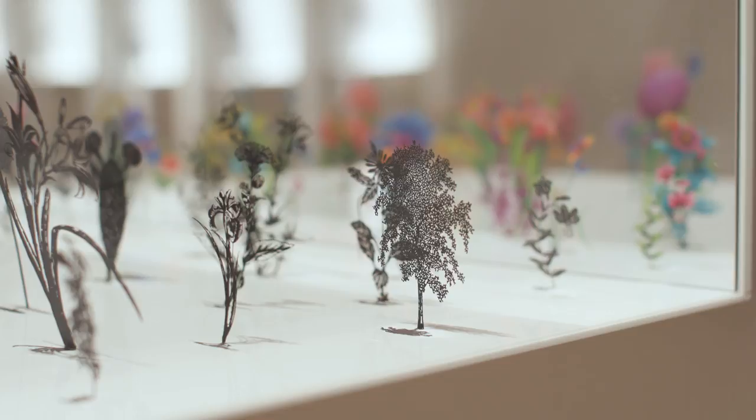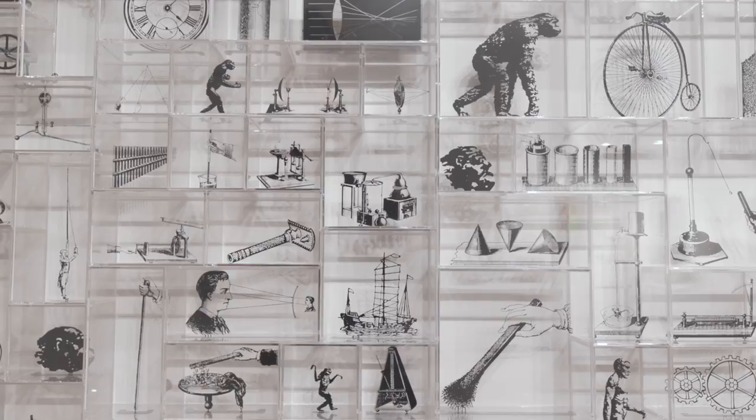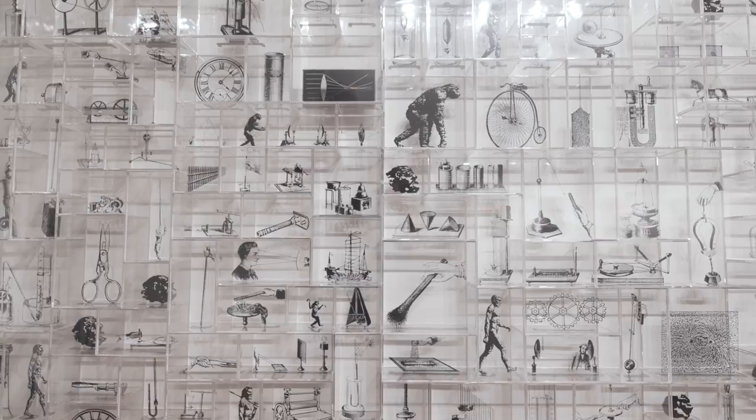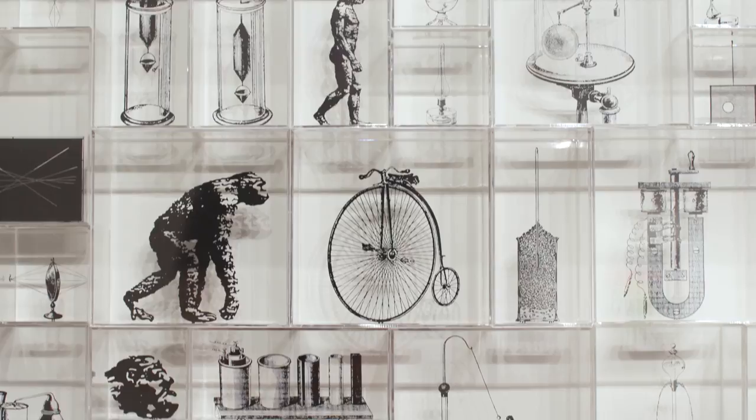The first installation that you see here is a wall installation. It's called Evolution and Theory, a piece based on 19th century new science at the time. It's also going back rather than the future by concentrating on Darwin evolution of man and also taking to the future for the new science. Images taken mostly from teaching books and Victorian period. I think it was the last time that we could see scientific experiments in a naked eye.